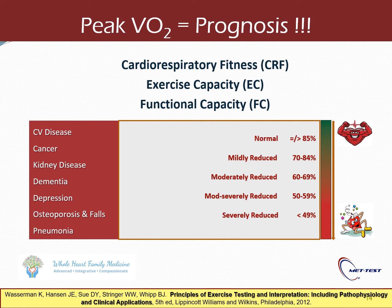So as a marker of cardiorespiratory fitness or exercise capacity or functional capacity, most individuals should be 85 to 90% or higher of their percent predicted VO2. If they're below 50%, those individuals have the worst outcomes and the highest cost of care. Most individuals will be asymptomatic and in the middle, usually between 60 and 80%. Those are the ones that need to get identified and have their risk factors addressed to help start pushing their VO2 back in the correct direction.